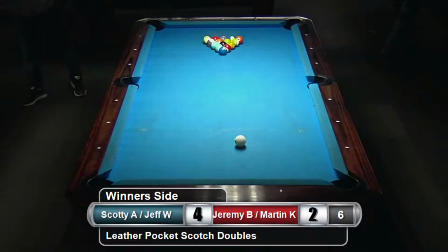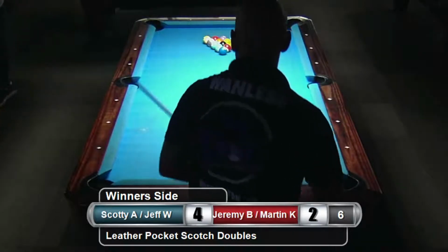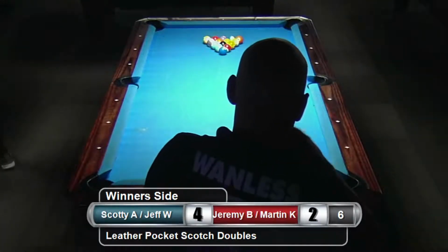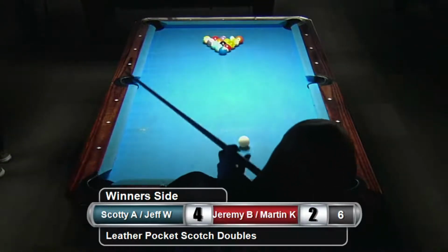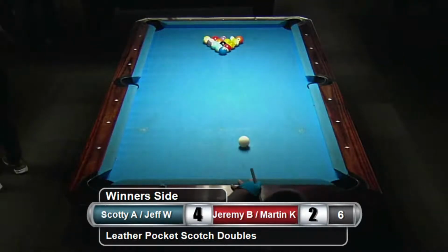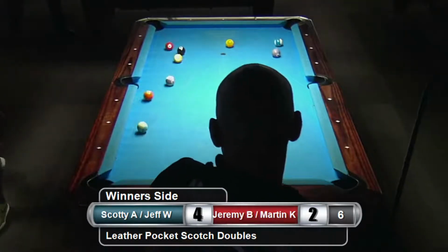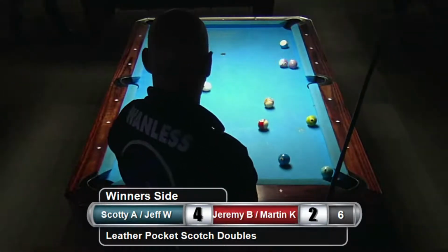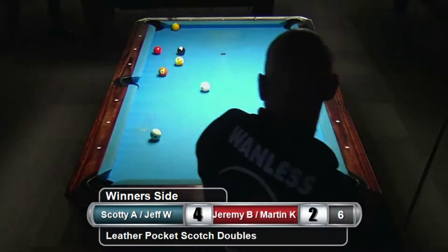Ron, we are here in Calgary, Alberta, Canada, at the Leather Pocket. If you're familiar with the Calgary area, we are just in the northeast, just off McKnight Boulevard and Deerfoot, just inside there. Great little pool hall. They've got 7 7-foot diamonds.